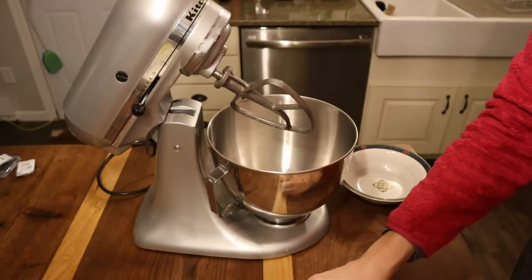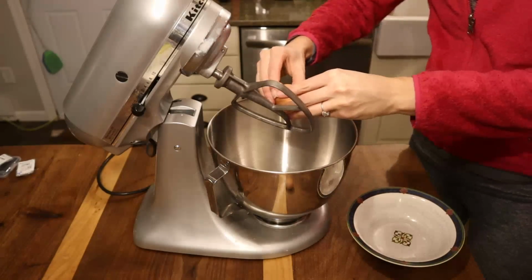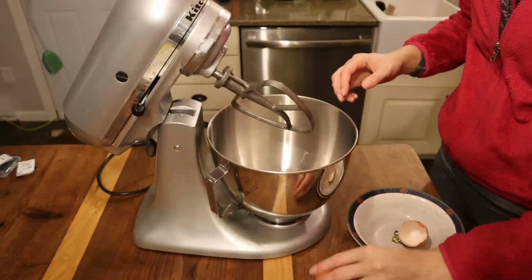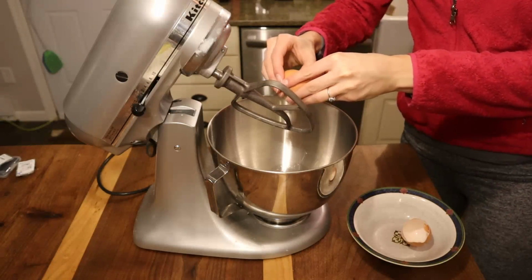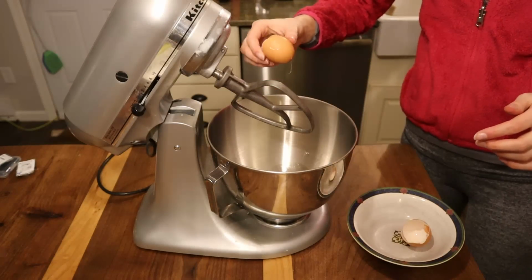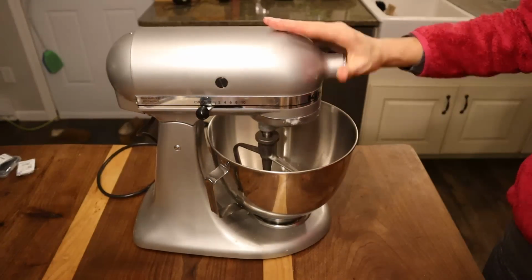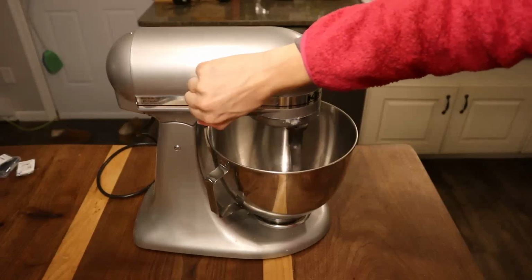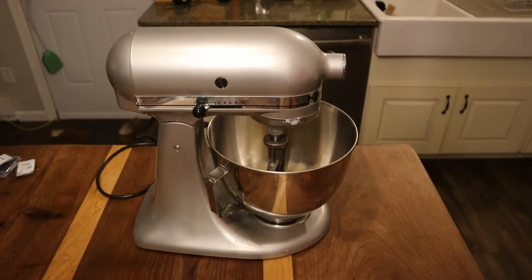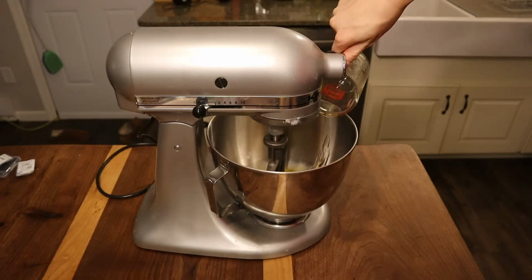All right, so into our bowl, we are going to add 2 eggs. And I would normally crack these into a separate bowl, but again, store-bought eggs still, so I don't need to do that. I'm gonna wash my hands. We'll give those a quick little beat. Then I'm gonna add in a 1/2 cup of avocado oil.